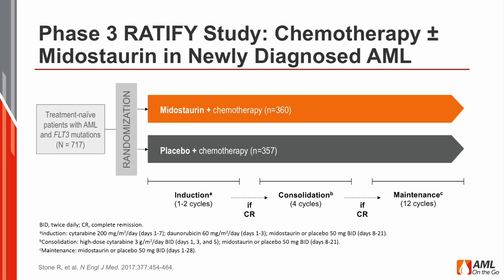After completing 3 to 4 consolidations, the patients could get maintenance with midostaurin for up to 12 cycles, and this was included as part of the study design.